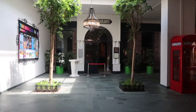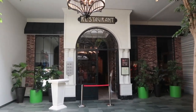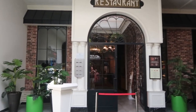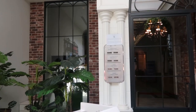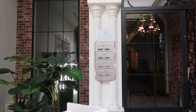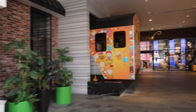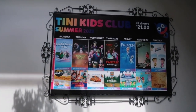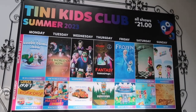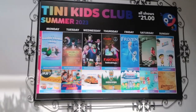Yeah, so we showed this when we showed the buffet restaurant. Here is the main restaurant area, and we've got a la carte tonight, but we'll film the dinner, which is open from 6:30 till 9:15, another night. Yeah, that is the schedule for the summer. That looks good, doesn't it?